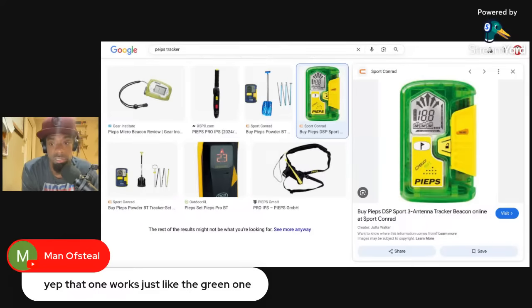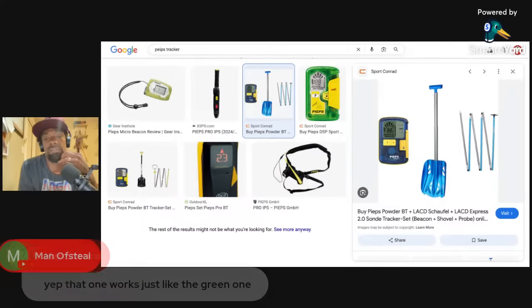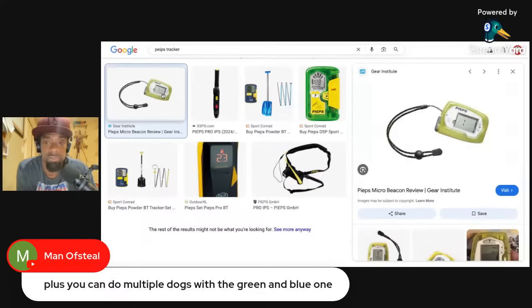So the blue one works just like the green one. That's what Man of Steel said. The blue one works just like the green one, so get either of those. They're easier to find used on eBay than the collars. Plus, you can do multiple dogs with the green and blue one. Yeah, you could do multiple dogs with this one too.